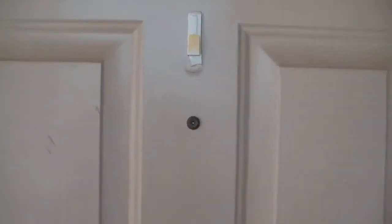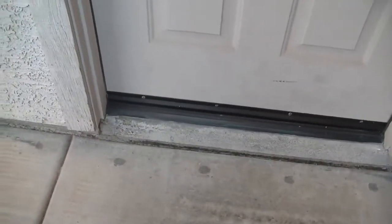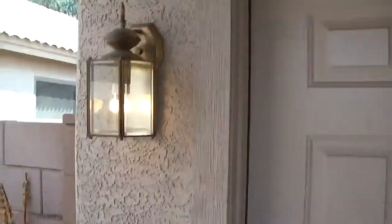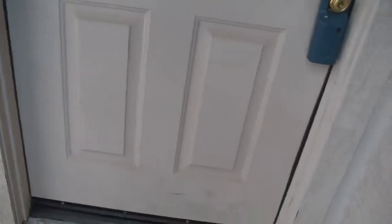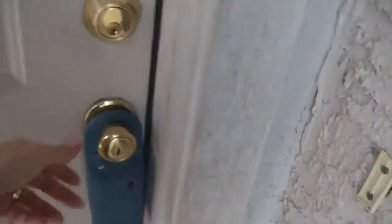Now this is a door that just has a little bit of a sticky on it, and that will have to be taken off. I would say this definitely needs to be painted at the base and all the way around the trim. So I'd say most of it needs to be painted. But this house is just over 1,500 square feet. It has a wood laminate flooring. And this is a Richmond American home.